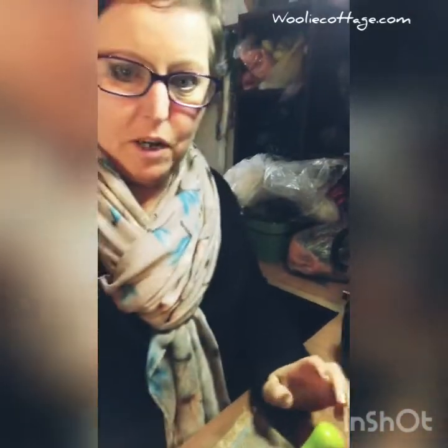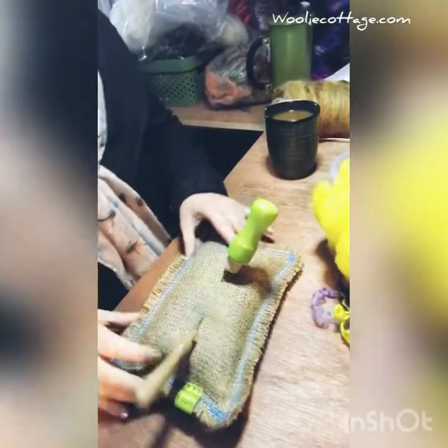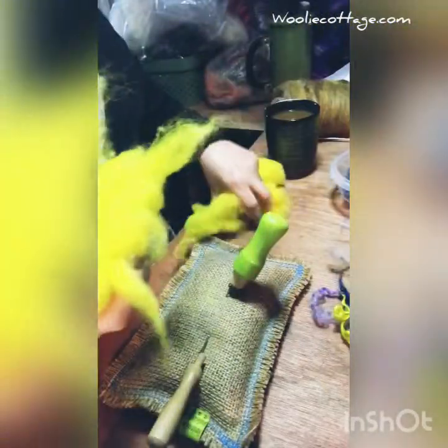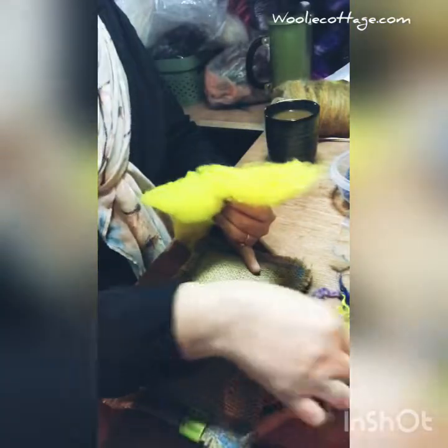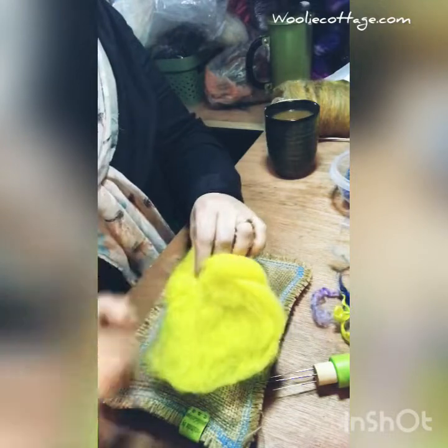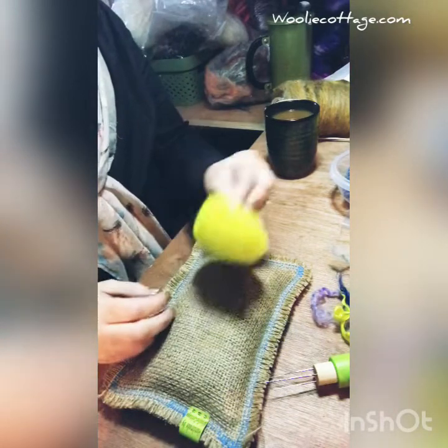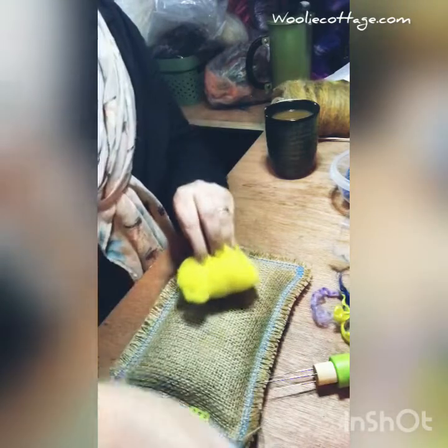Anyway, right, so I'm gonna lean you down and you can see what I'm up to. Okay. So I wanna get some core wool and I wanna just pull out a couple of little, not too much to start with, but a lump, and then I'm gonna just move my needles out the way. And then from that, I'm gonna just tuck it in underneath into a little round ball.